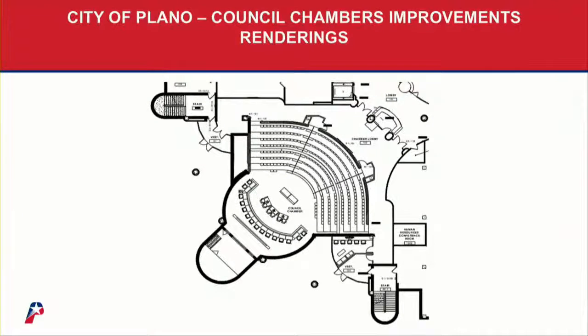With that, we can get into some of the fun stuff, some of the stuff that's interesting to folks. I'm going to hand off to Greg Reed from Brinkley Sargent Architects, and he will go into some of the things we're doing on the floor plan and then show you some fun renderings.